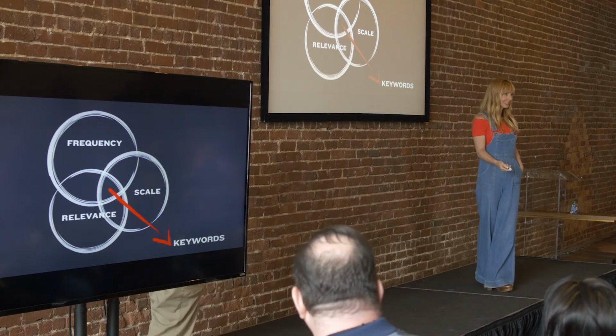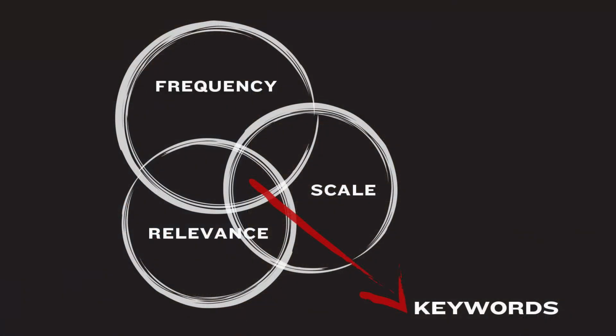So the next thing is scale. Again, it's not a small game. The numbers are not small. It's a massive freight train.